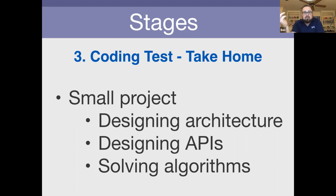Another example would be designing a RESTful API for processing concert ticket purchases. Or if you're going for kind of the smaller coding example, it might be something like implement bubble sort on X data set and O in time. Then maybe they supply the data set or they tell you where to consume the data set from.